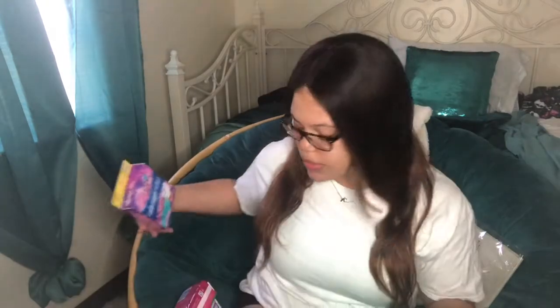Now, the last thing I got was some pads. Yes, they do sell these in the Dollar Tree now. They come in a 3-pack, and they come in different sizes. This is a size 3, with Flex Foam. And these are the kind that I usually get anyways. So when I seen these, I was like, okay, let me go ahead and pick these up.